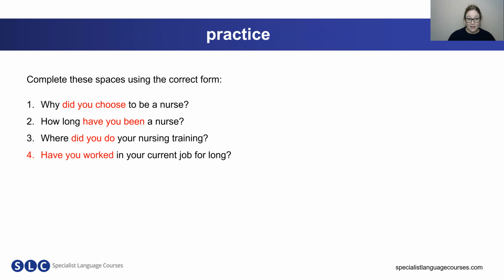And finally, have you worked in your current job for long? Again, this started in the past, and because it's your current job, it continues to the present. If you're not currently working at the moment, it would be, did you work in your last job for long? So if you want some extra practice, I would recommend writing your answers to these sentences using present perfect or past simple. Why not write them in the comments below and let us know who you are and why you decided to become a nurse.